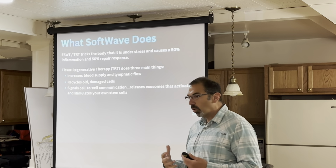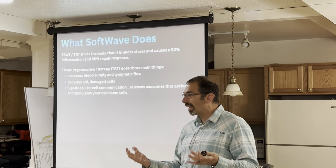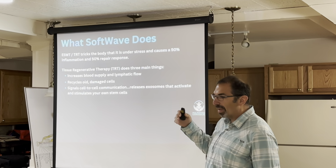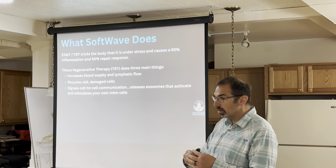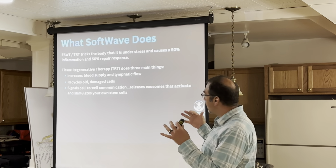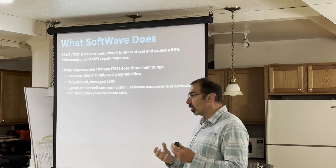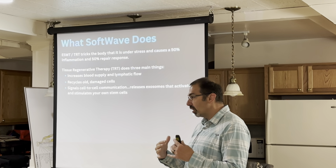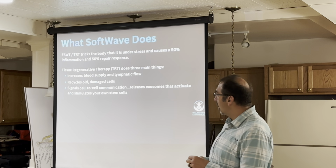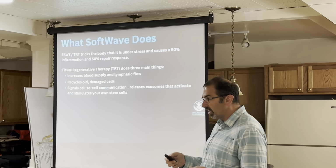So I already kind of mentioned this, but really how Softwave works is it tricks the body, specifically with a chronic condition, with the hydrostatic pulse of energy that goes in, and it causes an inflammatory response in the actual specific area. Okay, so it basically ignites the area, although there's no more trauma there than there was before, and then it attracts stem cells into the area. It increases blood flow by 200 to 300%. So if you increase blood flow into a damaged area, that increases lymphatic drainage as well, so it reduces inflammation. And then, like I mentioned, it causes the signal, the cell-to-cell communication through these exosomes, which activate and attract stem cells into the area to heal and repair it.